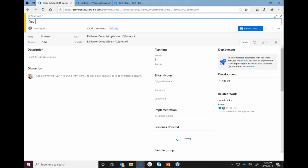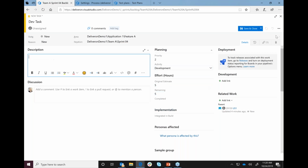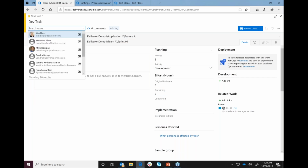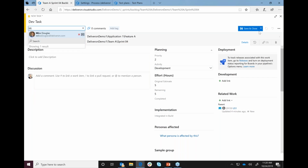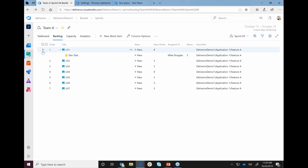So we're going to say, here's a dev task, and we'll say it's a development task. And we're estimating that this is going to take 5 hours. And I'm going to assign this over to Mike. All right, so now I'm also going to add a testing task.